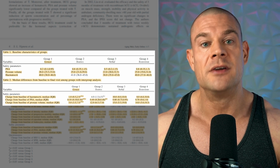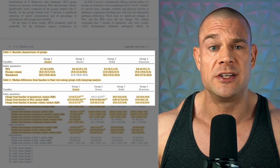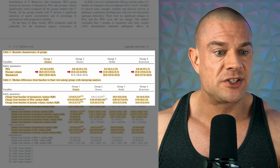Hematocrit over time does shoot up. So if this is what you're after, then I would say you should stick with injectable testosterone over HCG monotherapy, right, for performance-enhancing benefits. Prostate volume.